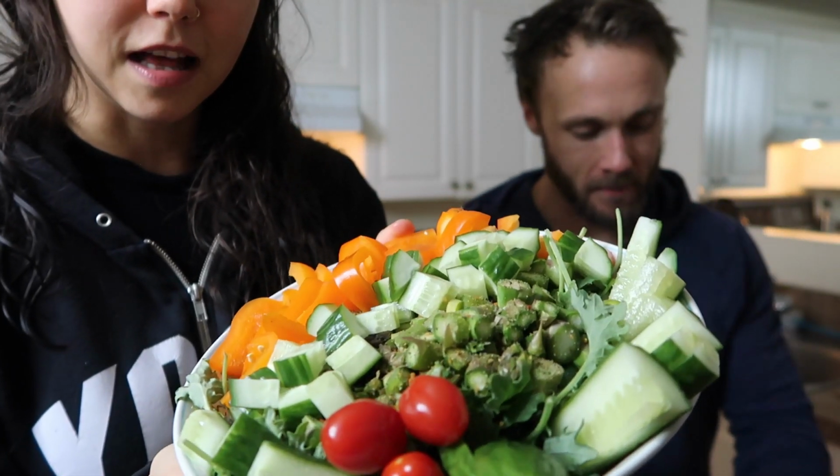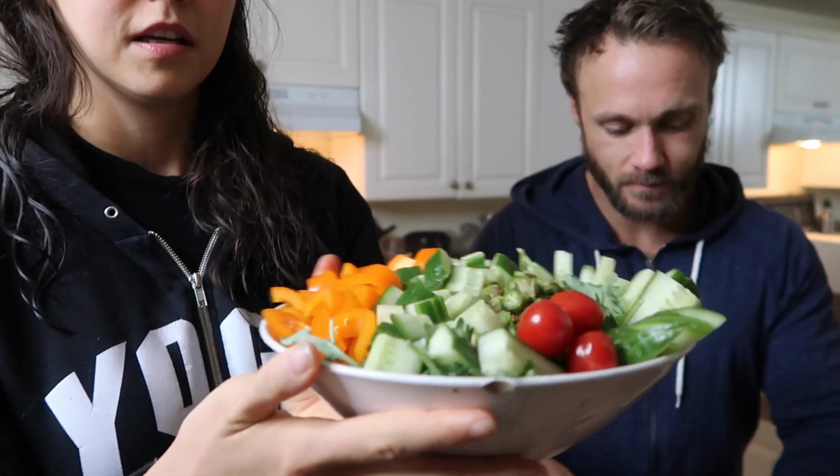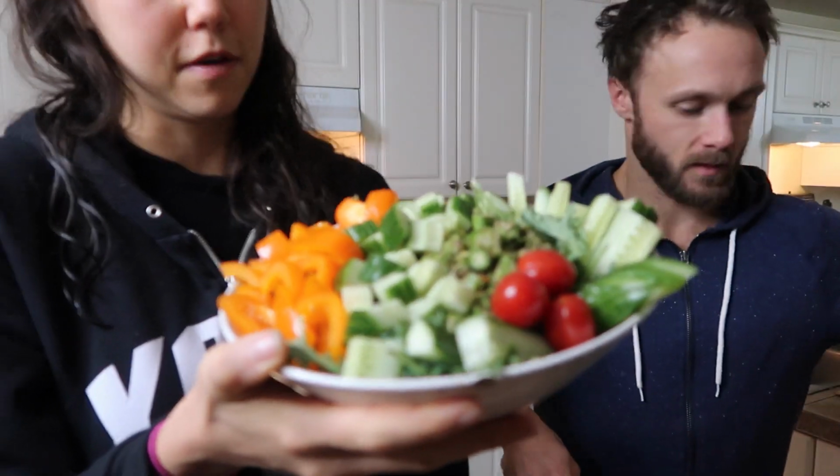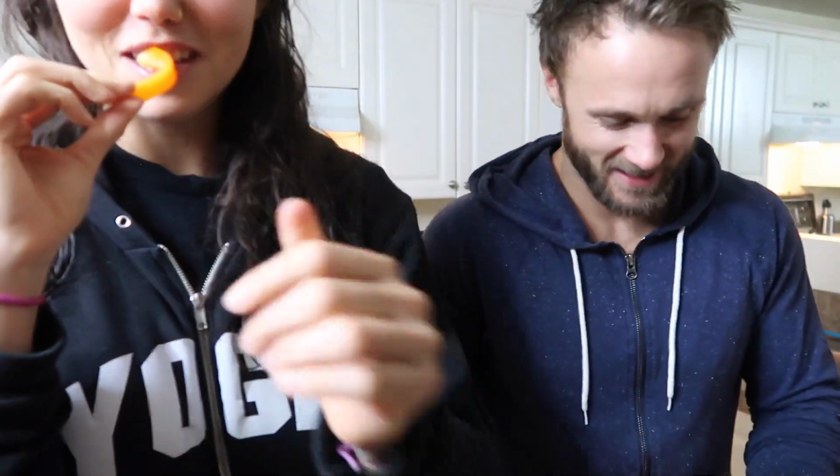I made this before we went swimming. It's a huge raw salad. I have a huge salad with tons of raw veggies as the base of my meals. There's a piece of paper towel over this and you guys are probably like, what is in that bowl? Secret's out. Crystal eats salads. Secret's out, Crystal just eats salad.